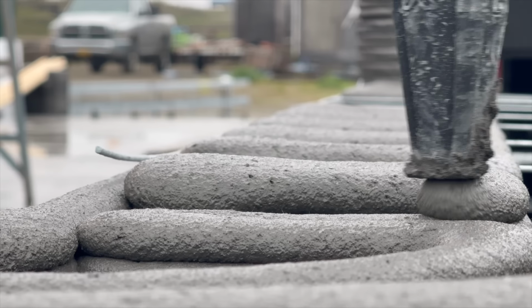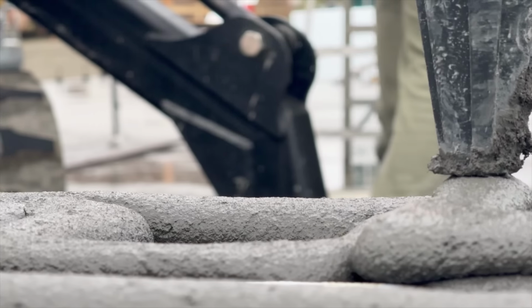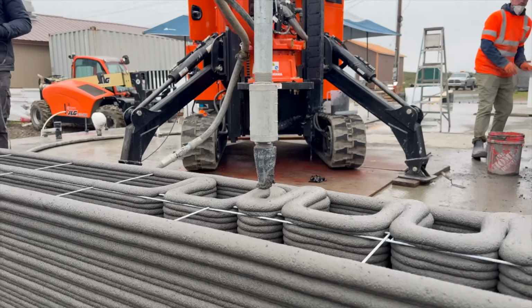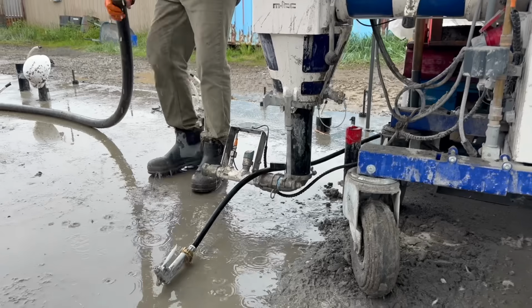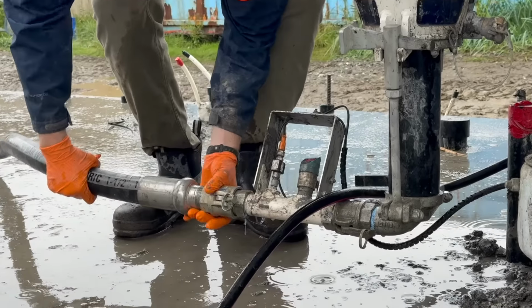Unfortunately, this is about when the weather started to turn. A little bit of rain might even be good for the print because it extends the curing period and keeps everything humid. Too much rain will ruin the process, so they did need to stop and clean up. The cleanup process for the printer is fairly easy.